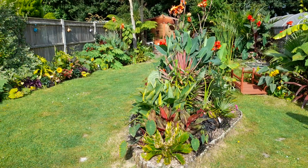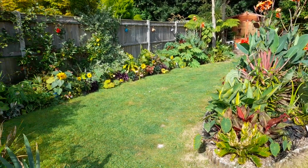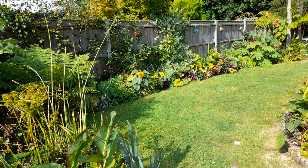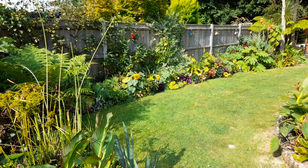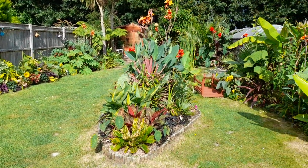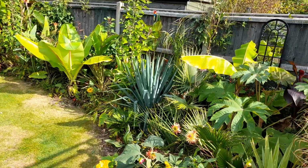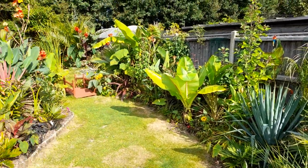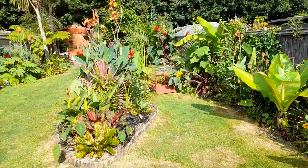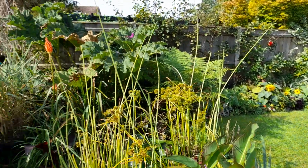Like I say, it's not a show garden. For me, I like as many different varieties of plant as possible, and I buy them and then I have to place them, so that's the challenge. And like I say, some things work, some things don't work. It may not be to your taste, but it's my garden at the end of the day. I do what I want.